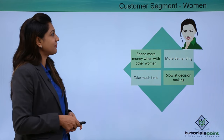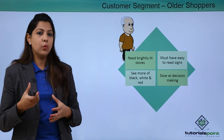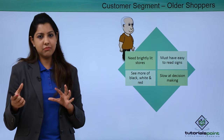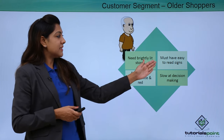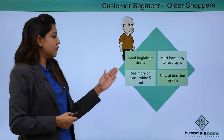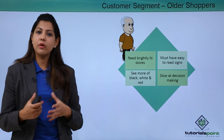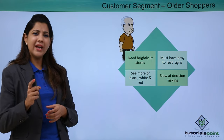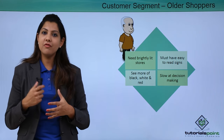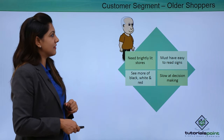That's the women segment. Coming to the elders, or the older shoppers, inside the store. Elders have a technical way of functioning, and that is they need brightly lit stores. If a store is dimly lit, an elder shopper would not really want to enter that store. They must have easy to read signs and labels everywhere. Elder people see more of black, white and red products and garments, and that is something that probably excites them more or pulls them in that direction. They are way less likely to look at other colors. And they are a little slow in decision making, because probably their brain functions a little slower than the younger generation. So that was about the old shoppers at a retail store.